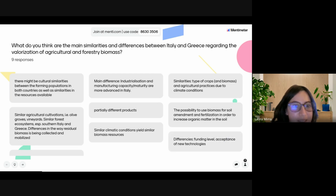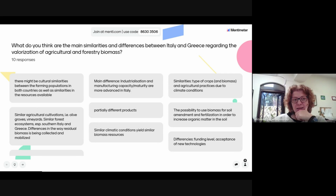But let's see the answers from the participants. For example, the first one says, there might be cultural similarities. Okay, this is what you have just read, sorry. If you want, you can go on by reading the other one. Okay, so I see here some differences: the industrialization and manufacturing capacity maturity are more advanced in Italy. And a similarity here: the type of crops, the biomass, and agricultural practices are quite similar due to climate conditions, which is very true.